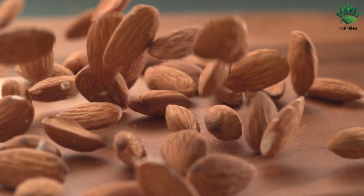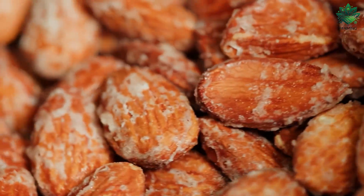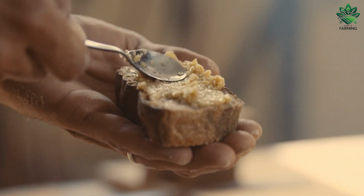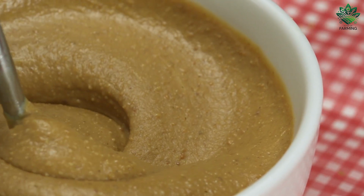Almonds are available in various forms: salted, unsalted, raw, or roasted. They are incredibly versatile, and can be transformed into almond butter, almond milk, or ground into an almond meal.